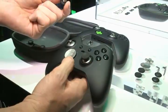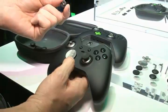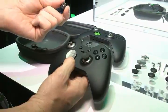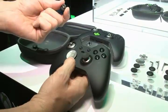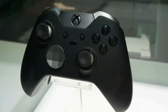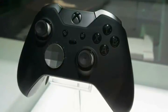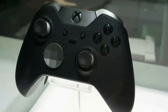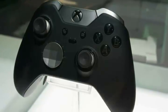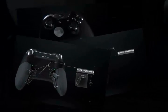PlayStation lets gamers change font sizes, invert colors for better visibility, and completely reconfigure the buttons for any game, among other tweaks. Xbox has yet to integrate such features with its system software. The Elite controller, which will be released in October for $150, is the only official option Xbox offers for players who want or need to tweak the control setups for every game.